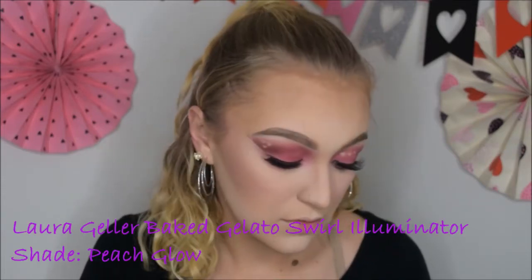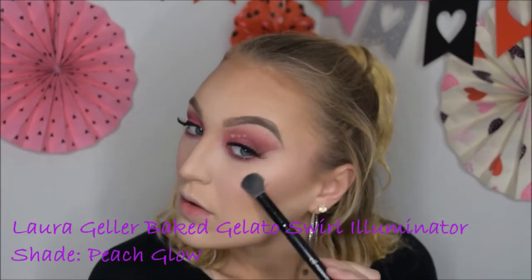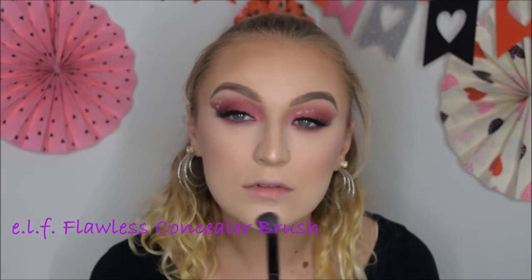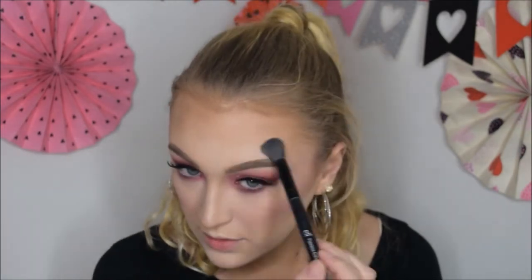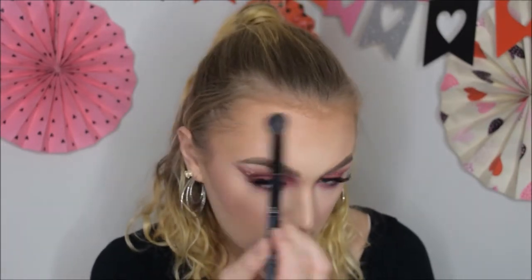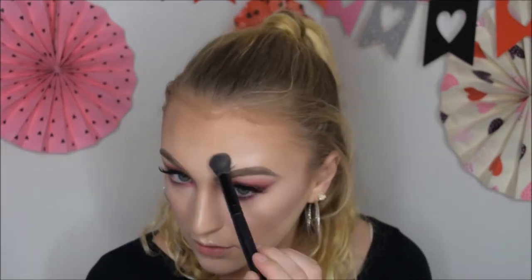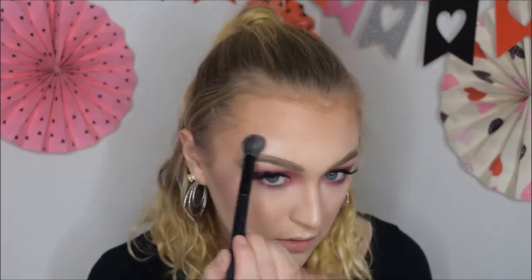Then for highlighter, I'm going in with this Laura Geller Baked Gelato Swirl highlighter in the shade Peach Glow, which is more pink on me than a peachy shade. So I like to use this with, like, pink eye looks like this. I think it just really ties everything together. And I'm going pretty heavy with this highlighter. I'm going through and applying a few layers. I only showed you guys like 2 layers, but there was like at least 4 on my cheekbones. I'm not even gonna lie.